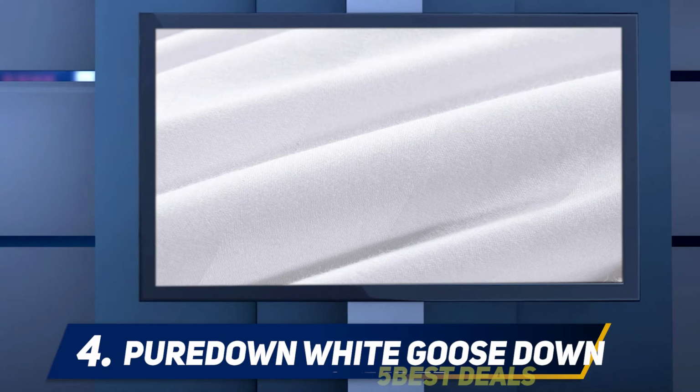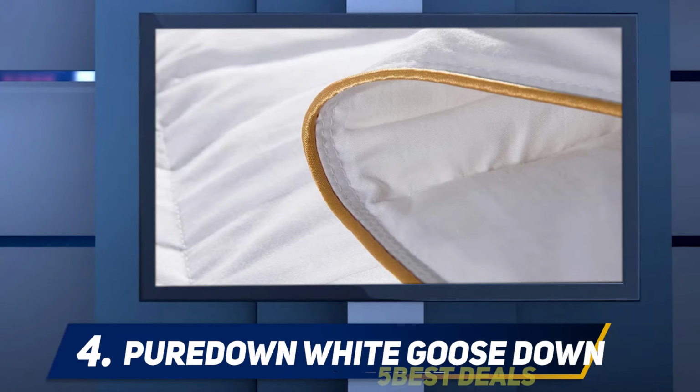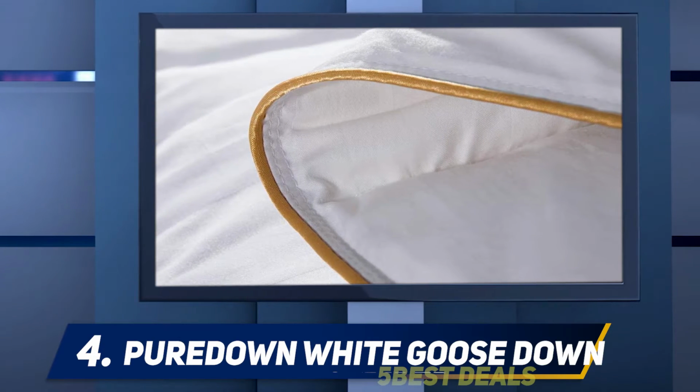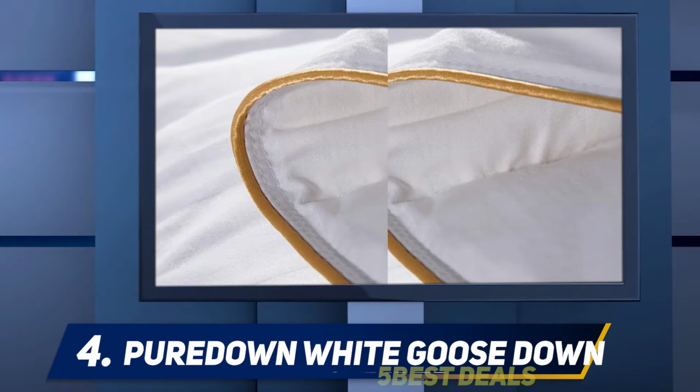At number 4, Puredown White Goose Down. Another product from Puredown is the White Goose Down Comforter. This is a queen-size comforter that is lightweight, warm, soft and comfortable. It's a comforter made from white goose down, and an excellent choice for year-round use in the family.